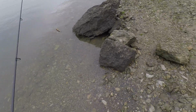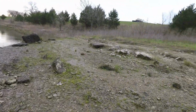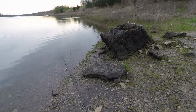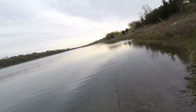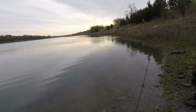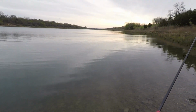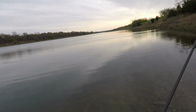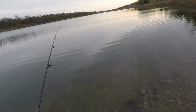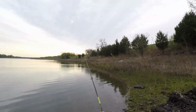Man, that was good stuff. I was casting along that shoreline there. Let's work this shoreline. Hey, you know, the thing is, those drum are good eating. People shy away from them, but they're good eating. Uh-oh. The wind got that one. At first I thought it was a nice striper, but I don't mind the drum actually. Sheepshead is the other name for them.